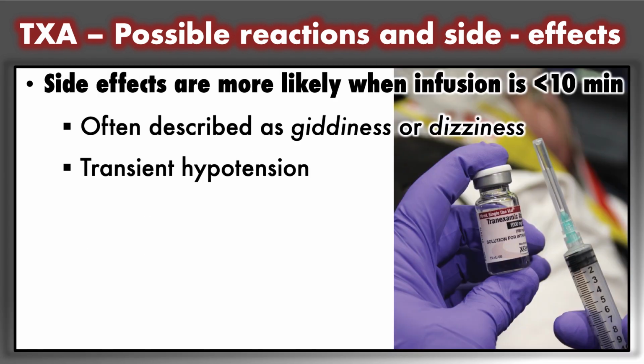I think the other thing, if it's infused more quickly than over 10 minutes, say over a minute or two, there are times when it will cause almost like a histamine response where people won't have anaphylaxis with all of its attendant problems in airway, but it can make them feel a little goofy. It's described as giddiness or dizzy. And they may even have some transient hypotension, which is going to ameliorate itself with time and with IV fluid.